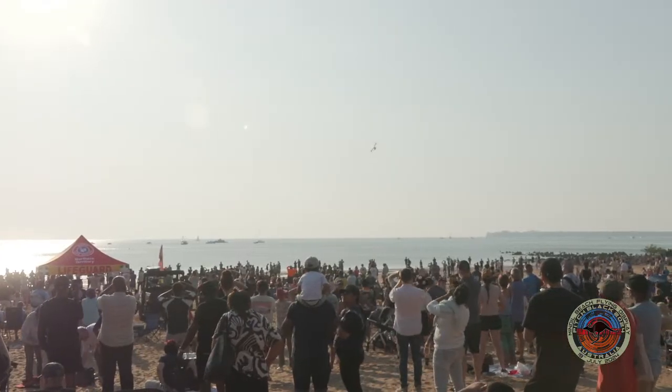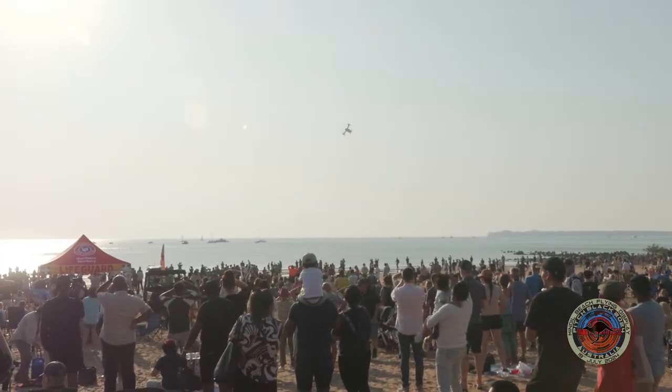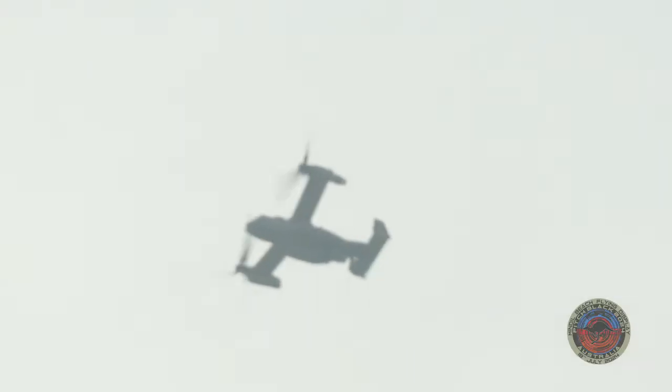Here we go for the final pass of the V-22 Osprey. The crowd absolutely thoroughly enjoying the display already today, and we've got a whole stack more to come.